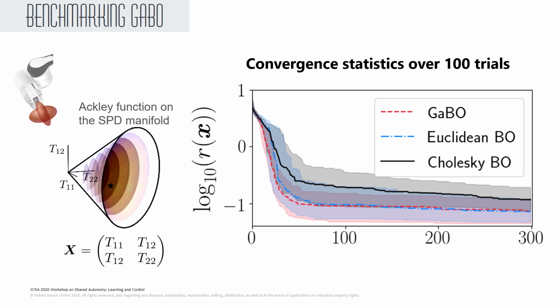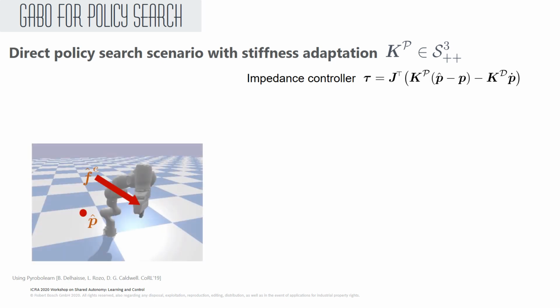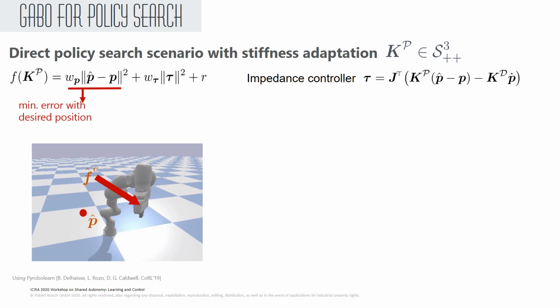But this was a quite simple setting, so let's have a look at something a bit more complicated. We wanted to test the approach in a direct policy search scenario with stiffness adaptation. In this case, the stiffness matrix is also an SPD matrix lying in the Riemannian manifold. What we want to do is find the best stiffness matrix that minimizes the error with respect to a target that we want to achieve, while using really low joint torques, and of course providing a high reward when the position is reached.